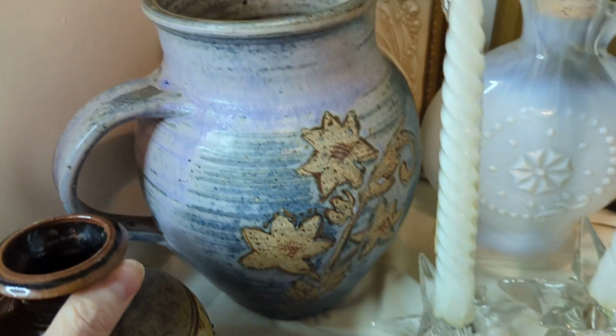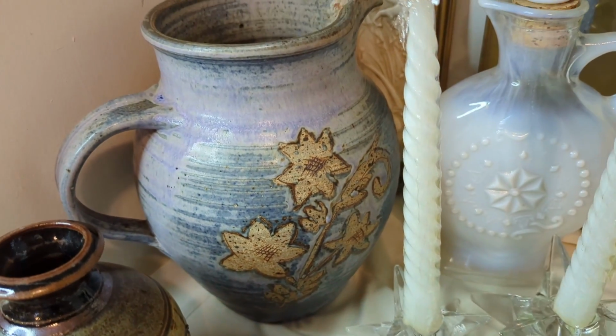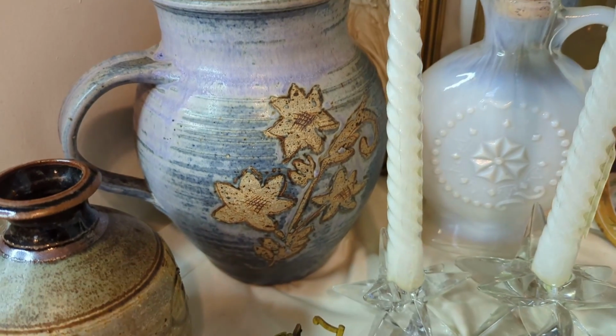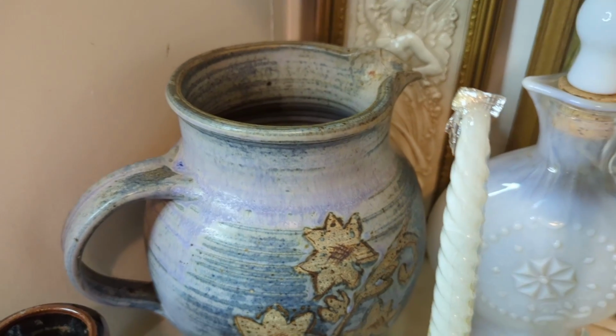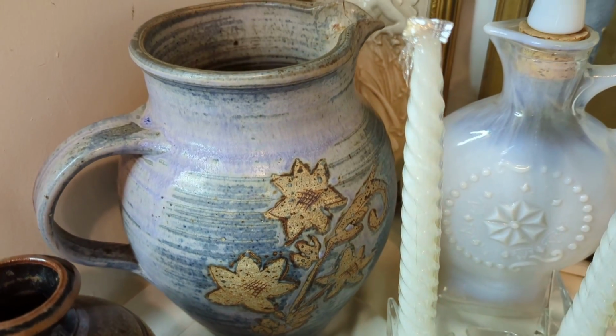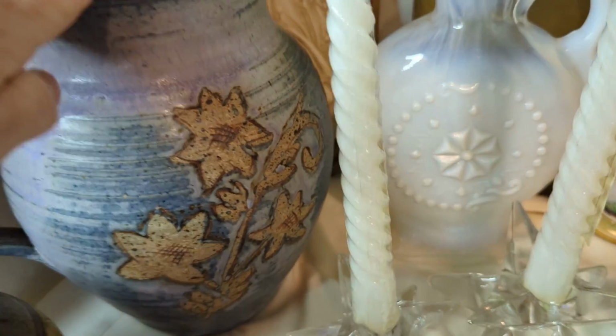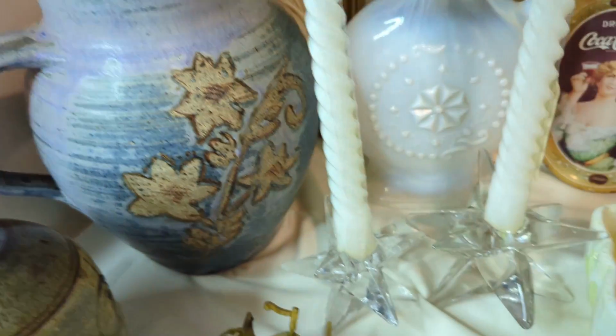Absolutely amazing. Now this one did sell. This was in my Saturday sale. This is a beautiful, gorgeous piece of signed pottery. This vase back here is beautiful. This very large pitcher is phenomenal. So again, that one sold. So this one is not available.